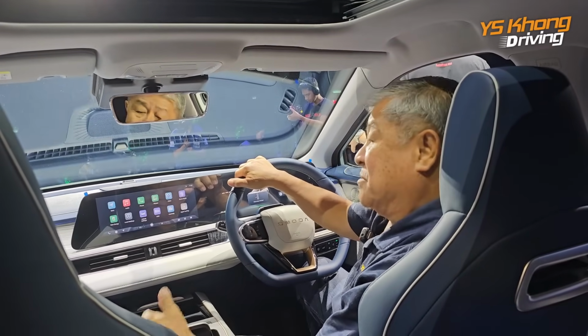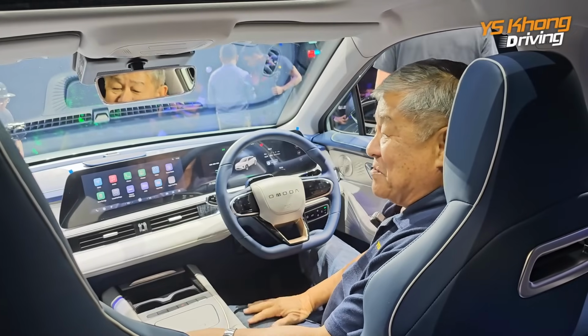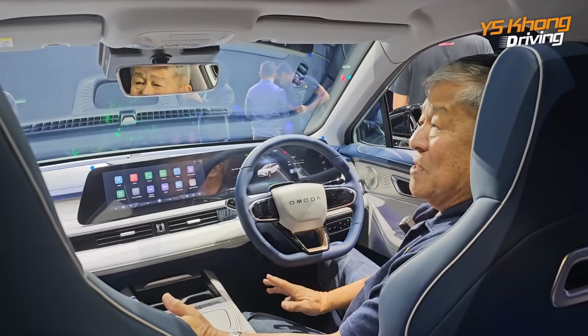Right, so let's take a quick look in the back. Oh yes, I think there are six airbags. Okay, the sound system is mooted to be very good. We can't turn it on now, but there are eight speakers, and they are Sony.